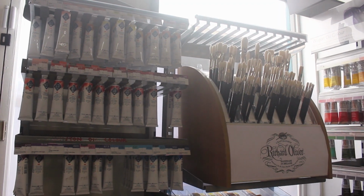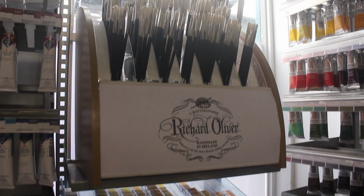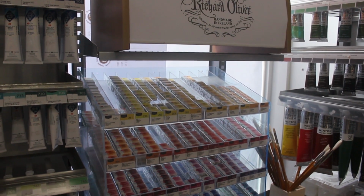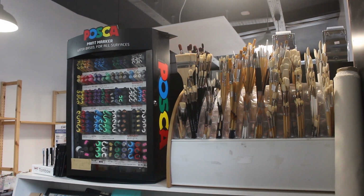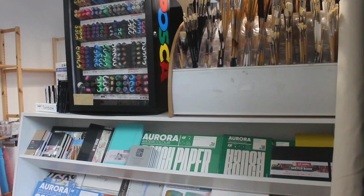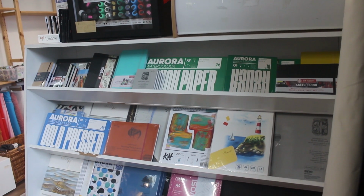So they do actually have a nice little collection of paints and watercolors. This Richard Oliver is an Irish brand, so that's really awesome as well that they're throwing in some Irish brands, and a nice collection of pans there for the watercolors and Posca pens and markers. I do like those, although sometimes the results can run or go against you, the Posca.